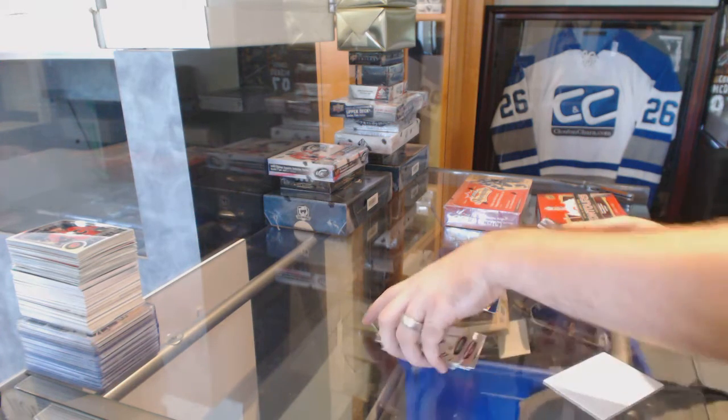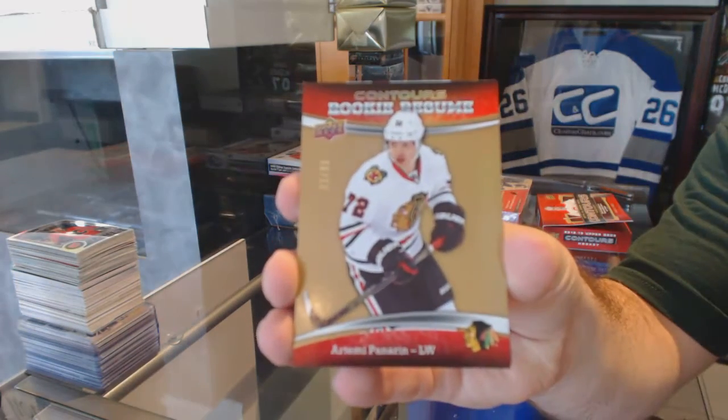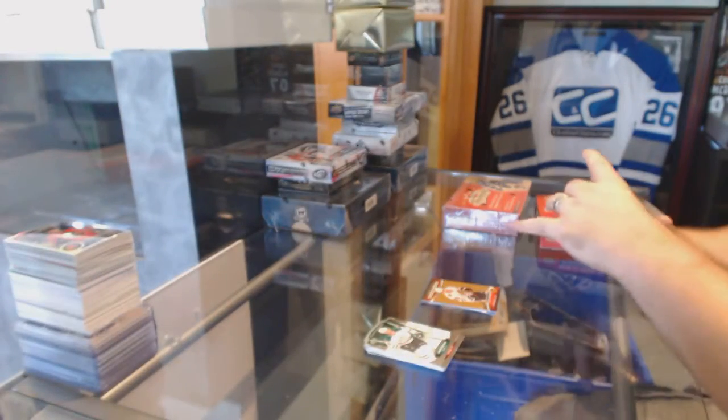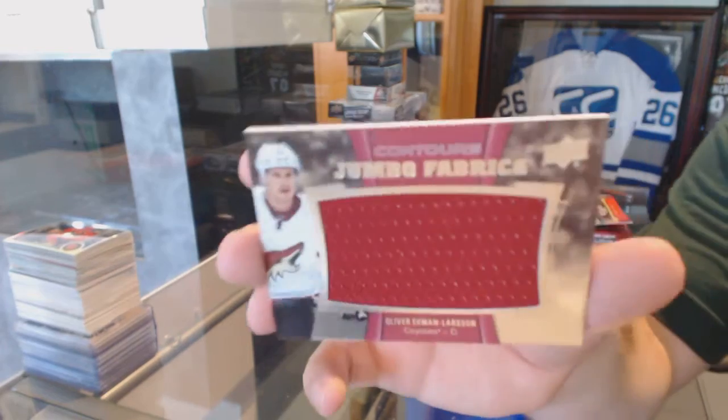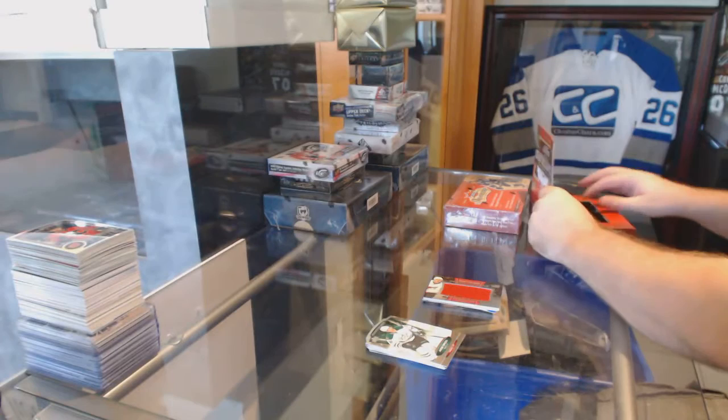We've got a 99 rookie resume for the Chicago Blackhawks, Artemi Panarin. And we've got a jumbo fabrics jersey for the Arizona Coyotes, Oliver Ekman-Larsson. OBO.